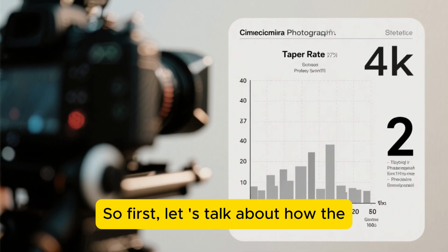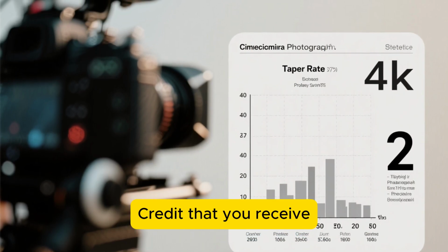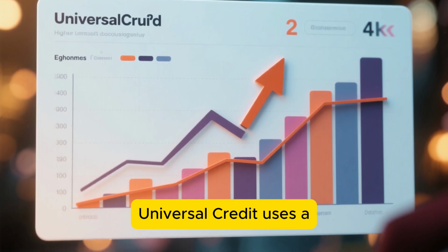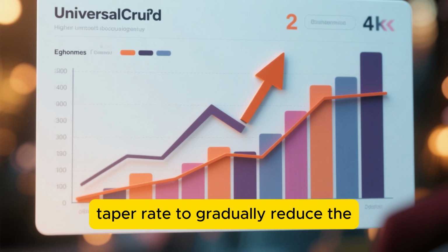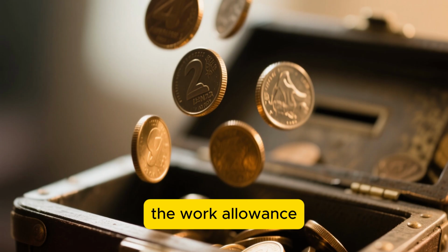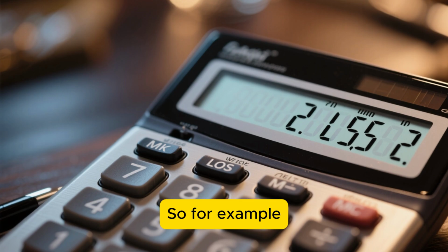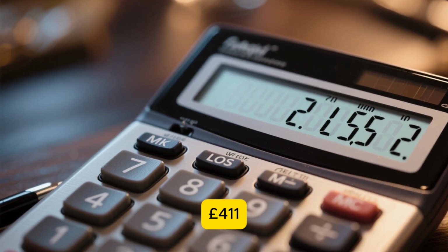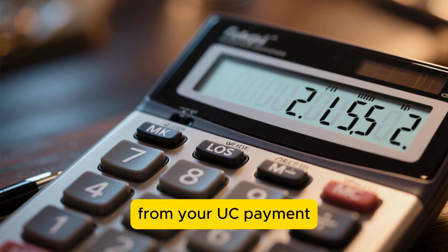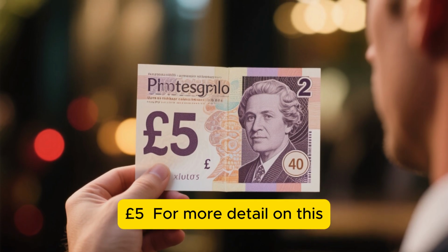So first, let's talk about how the taper rate system works and how it affects the amount of universal credit that you receive. Basically, once you start earning above the work allowance limit, universal credit uses a taper rate to gradually reduce the amount you receive as your earnings increase. For each £1 you earn above the work allowance, you'll lose 55 pence from your universal credit payment. So for example, if your work allowance is $411 per month and you earn $500, you'll lose 55p from your UC payment for each of the extra $9 you earn. That would mean you lose $5.